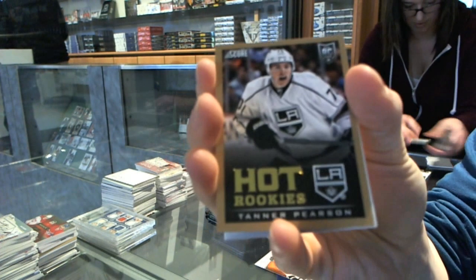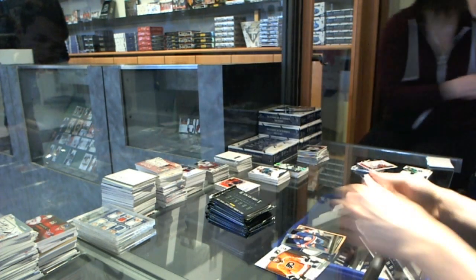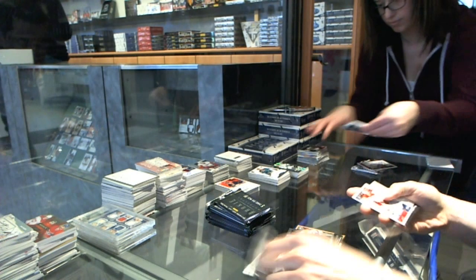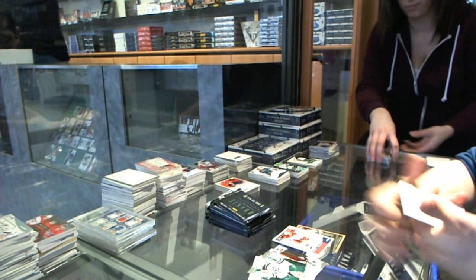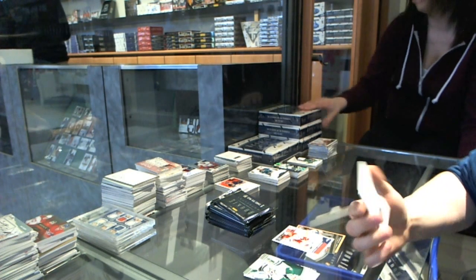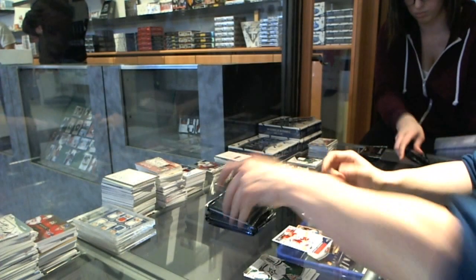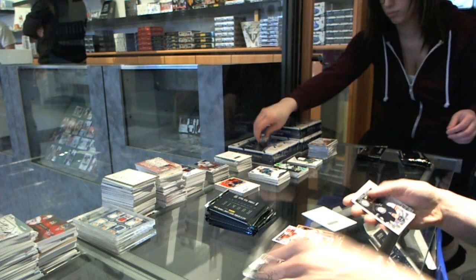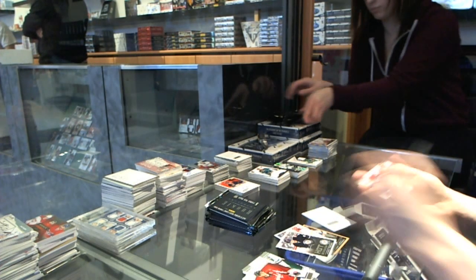Score rookie gold for the Kings, Tanner Pearson and Cal Clutterbuck. Mikhail Grabovski, and we've got a redemption for a rookie selection, dual jersey and autograph, number 249 for the St. Louis Blues, Vladimir Tarasenko. Bittersweet hit. Jacob Trouba, Reid Boucher.